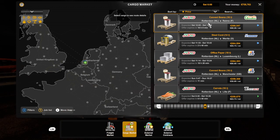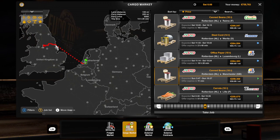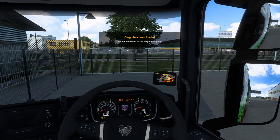Right, let's have a look where we're going. Manchester, that's just a long ass journey. But then saying that, is it? Because we go from here to Grimsby, or just up past it, and then to Manchester. I mean, we could do that, couldn't we? Should we take it? Let's take it. We'll go there.